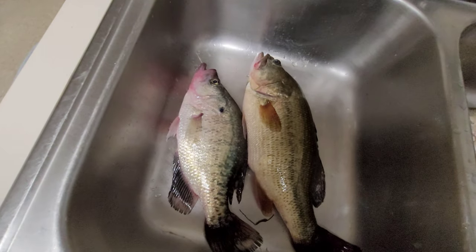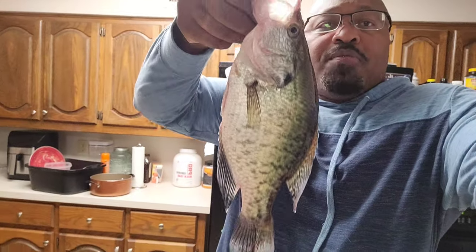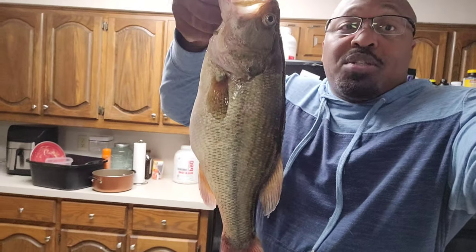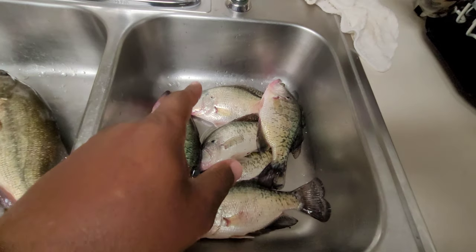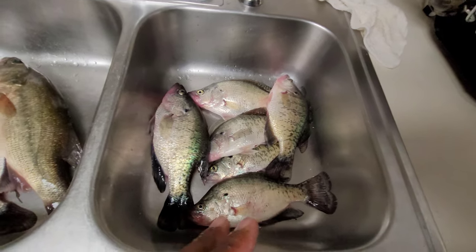But that is a nice haul. And this is what it looked like. There we go. So that is a pretty big crappie. That's a decent one. I'd probably say 1.4. This one here, probably 1.25. And then this bass, I guarantee this bass is 3 pounds. So there we go. 1, 2, 3, 4. Got 7 crappies. I missed a few too. 1 big bass. So there we go, guys.